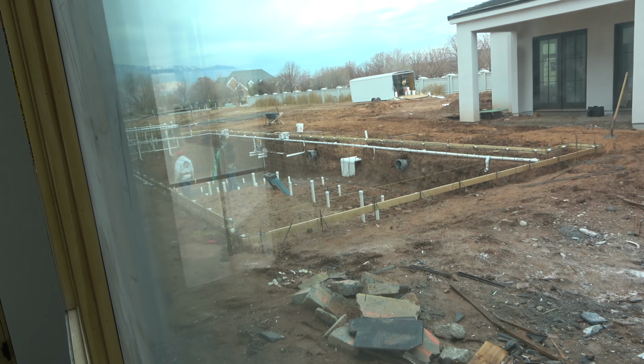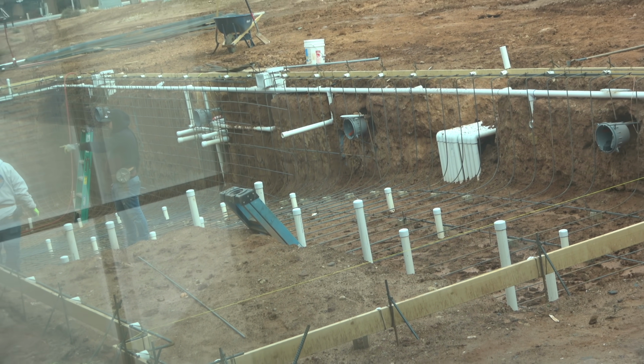Pool break. Look at the pool out there, guys. Oh, they are working so fast on it.